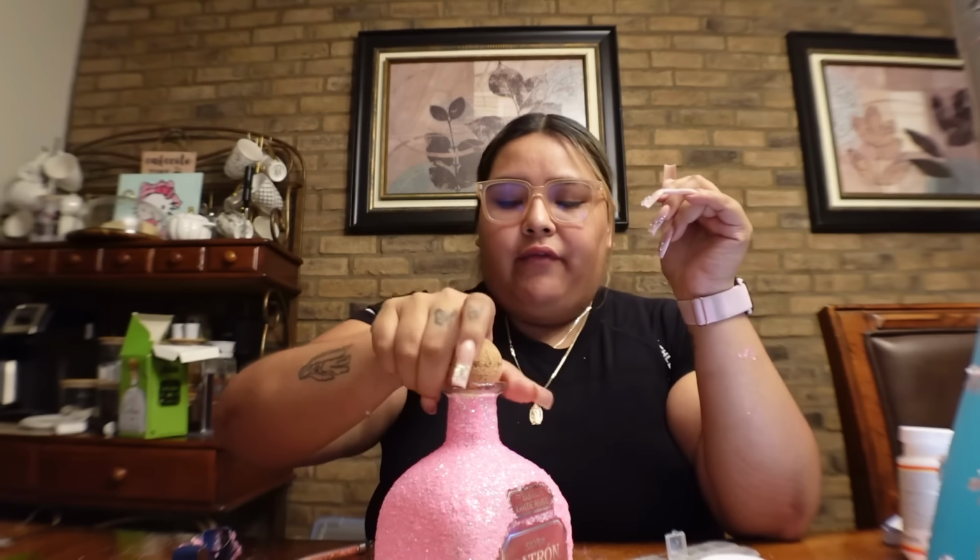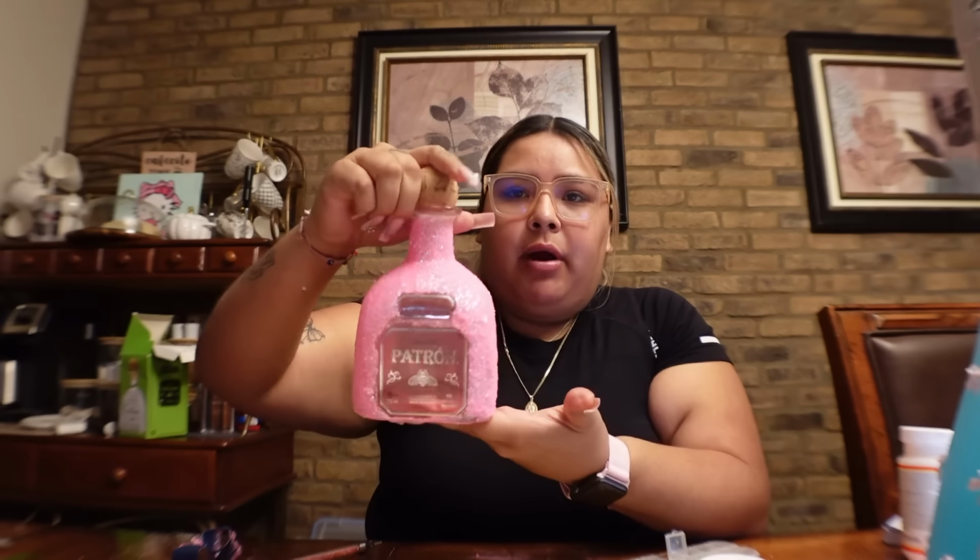Okay guys, so I finished putting the glitter on the bottle and I took off the tape, but I have a little line right here in between the two logos, but it kind of got off from the tape, so I'm gonna see if I redo that.